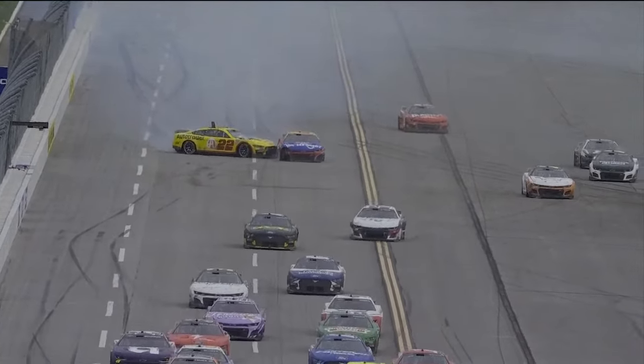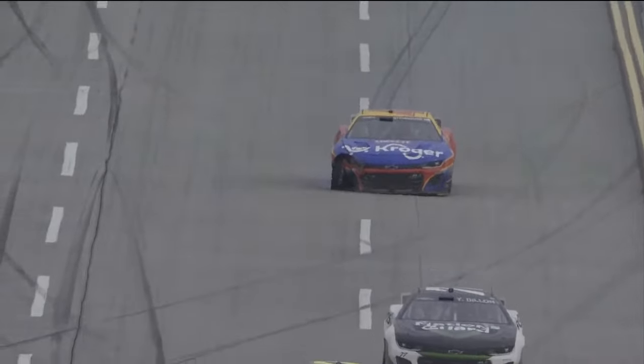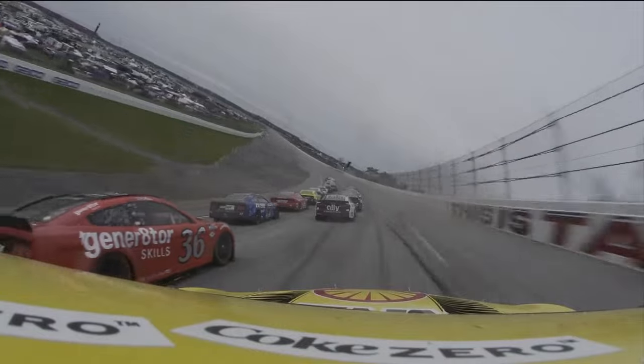Look at the move, heads up move by Chastain. Reckon behind you, went for it, moved to the outside and gained some positions there before that caution came out. That's heads up racing.